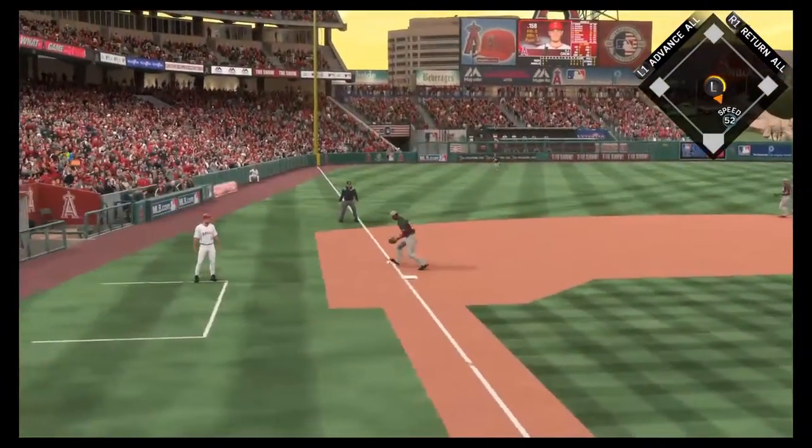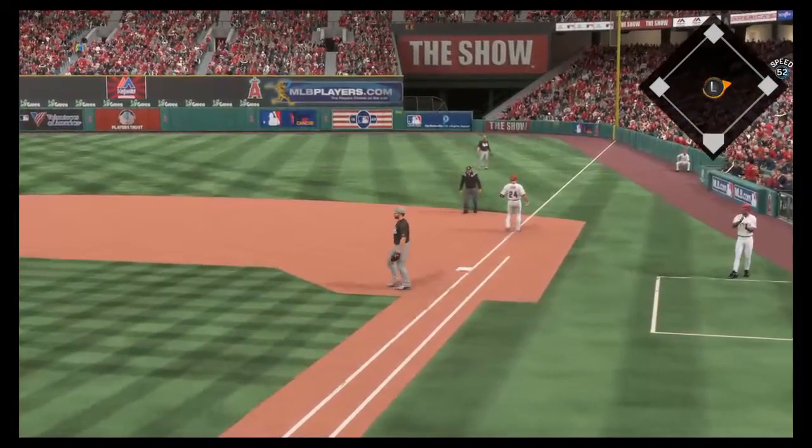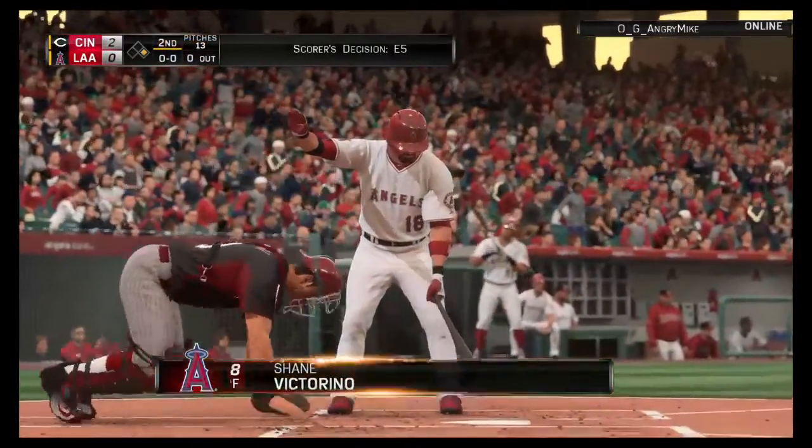Grounded down the third baseline. Oh, and he can't pick it up cleanly. And the throw won't be in time, as he'll be able to beat out the recovery throw at first.